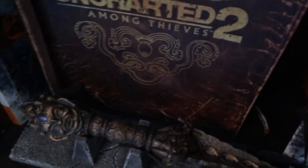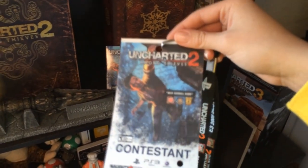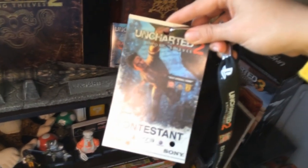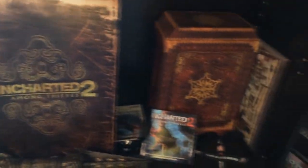Here's that movie cinema Uncharted 2 event pass thing, so, you know, to go play the game on the big screen. This is what we had to wear. It's pretty cool. And then next to that, we have the Uncharted 3 Collector's Edition. A lanyard. A CD. Just Uncharted goodness all around.